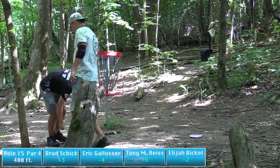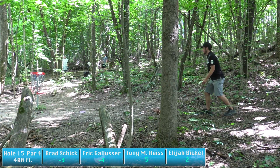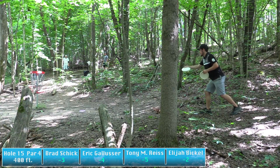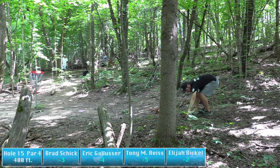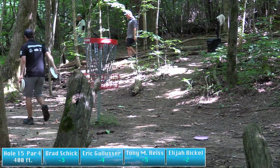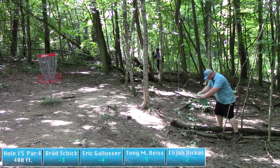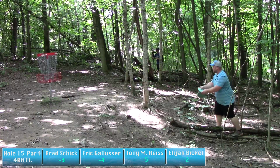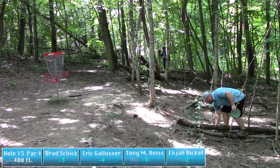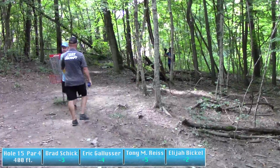It's a good birdie putt for Tony. This is a great birdie to pick up because this hole can really get away from you if really any shot goes errant. Solid putt from Elijah. They're dealing with a little bit of footing issues. Spins it in there. Yep, no problem. Gets his birdie. Forehand, tomahawk, putt.